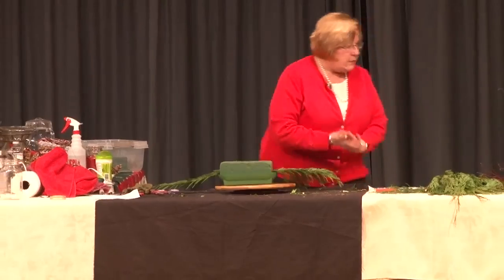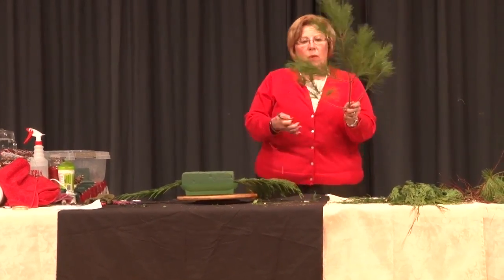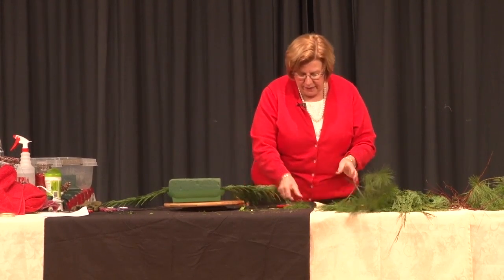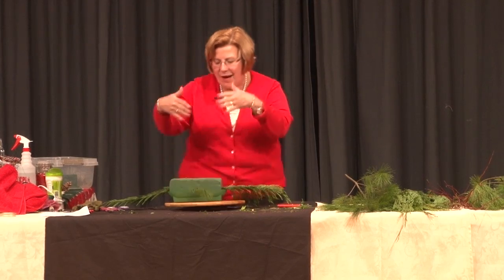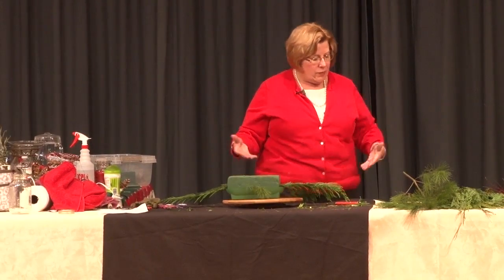I will add some more. That's there. This is your white pine. Like I said, I will probably get very sappy. I should be wearing my gloves. I always start there for some reason. I always start there and then work around.